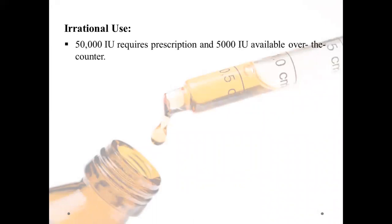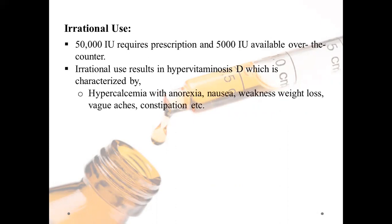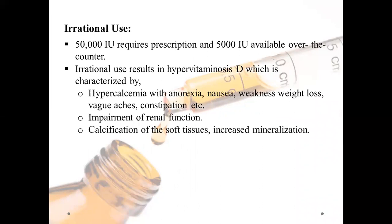Irrational use of vitamin D. Here we have 50,000 international unit required prescription and 5,000 international unit available over the counter. Irrational use results in hypervitaminosis D, which is characterized by hypercalcemia with anorexia, nausea, weakness, weight loss, gases, and constipation, etc. Impairment of renal function, calcification of the soft tissues, increased mineralization. One shouldn't take more than 100 microgram, that is 4,000 international unit.